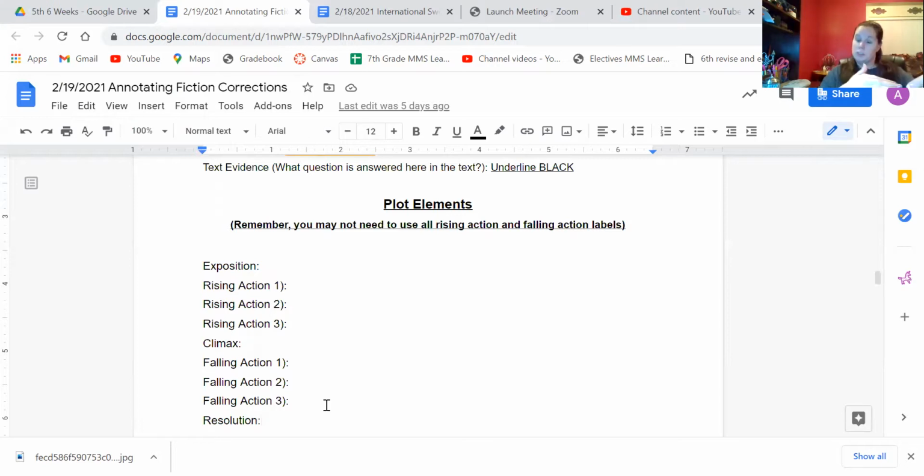You were supposed to label these at the end of the passage, okay? So I've pre-labeled it for you, but guys, I don't want you to freak out just by looking at all that. Remember, you may not need to use all of the rising action and falling action labels, okay? If you use all 3, you need to have a reason for using all 3, okay? But you will not need more than 3, okay, for a story this small. So if you only have 1, just put in 1, leave 2 and 3 blank, okay? Climax, resolution, okay? Any questions on that? If you have any questions, email me, okay?